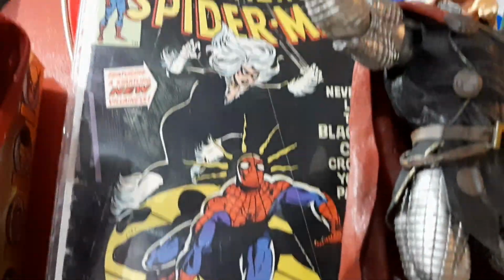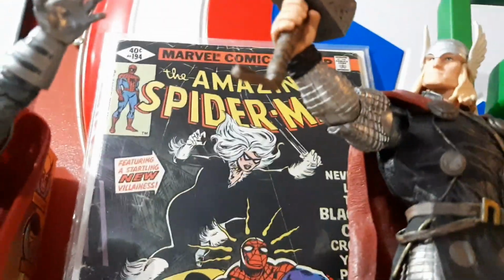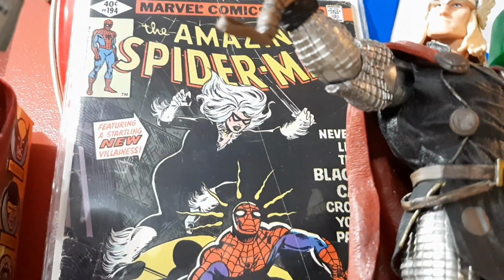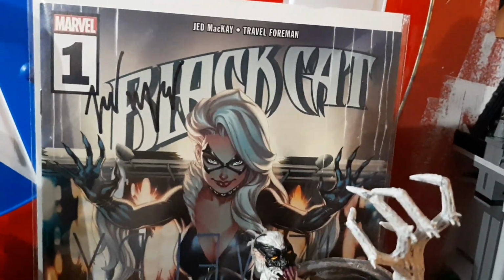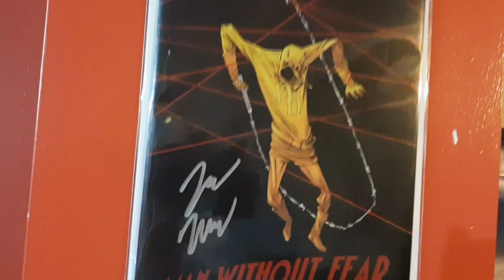I know this is not a graphic novel or anything, but this is a really recent acquisition I got. This is Amazing Spider-Man number 194, the first appearance of Black Cat. And I can do a video on some of my signed books in the future if you want, but I'll go over a few of them briefly. I've got Black Cat number 1 here, signed by the author Jed MacKay, who's living in Halifax, which is where I'm from. Very nice guy. I have Man Without Fear here, a variant edition signed by Jed MacKay.